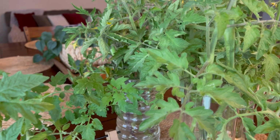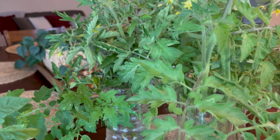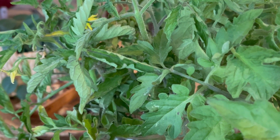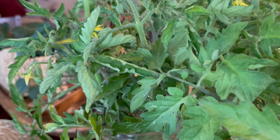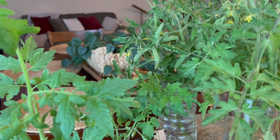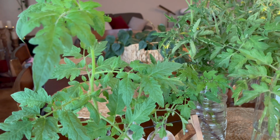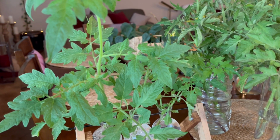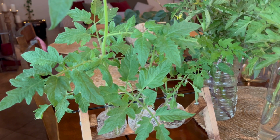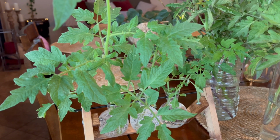And looking over here at these guys that I just removed from the garden, you could tell that they're stressed out. The leaves are curled. That's a good indicator that the plant's experiencing stress. And that's because our nighttime lows are still in the upper 40s due to our elevation. In a couple weeks, we'll be more around mid 50s for our lows, and so all of the tomato plants in the garden will be much happier at that point.